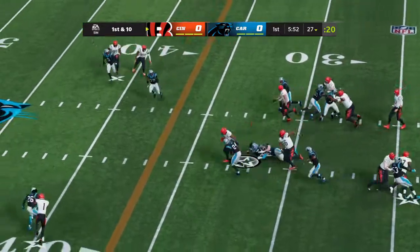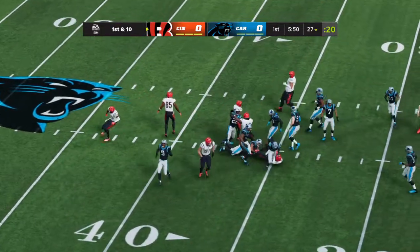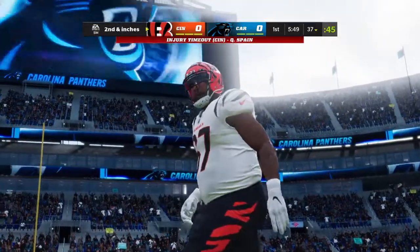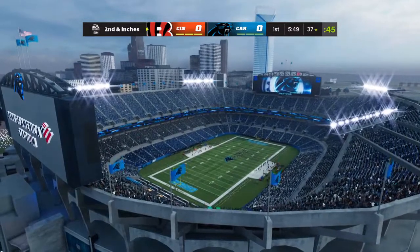The former second-round pick, this is Joe Mixon. Now after the running play, we've got a man down on the field. We'll check on his status when we get back.